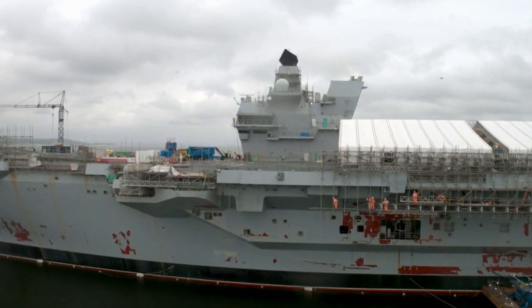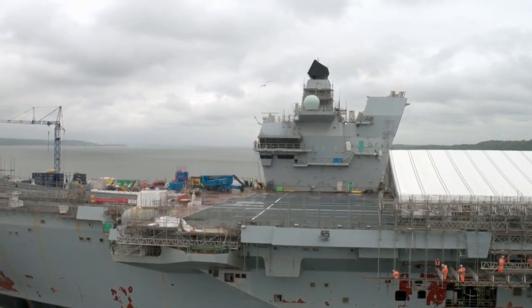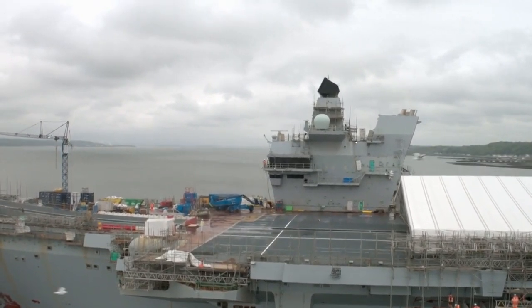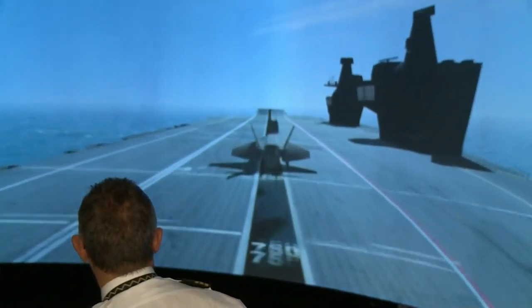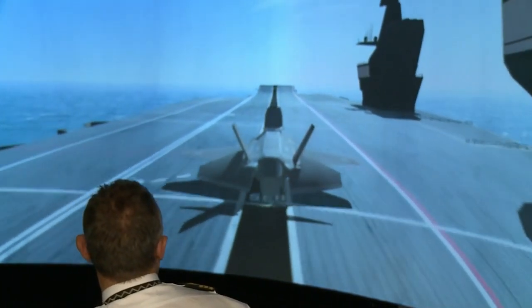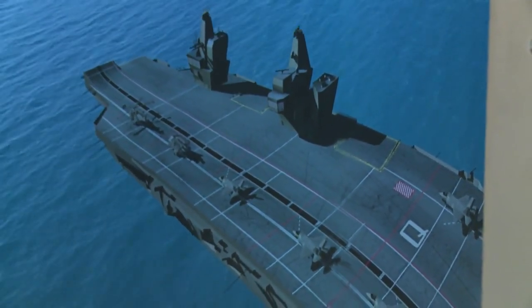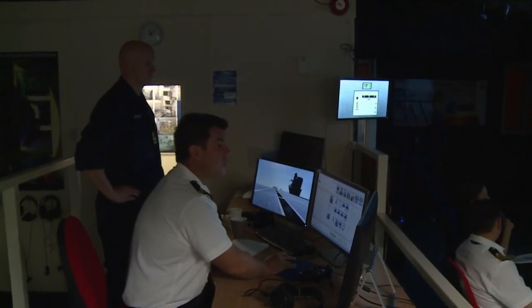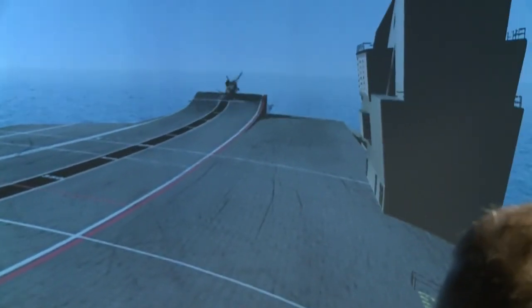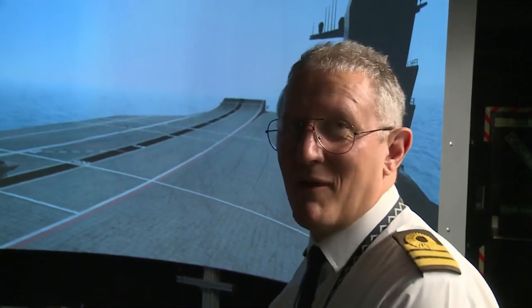So, danger in the belly of the ship, but potentially even greater risk on the flight deck, in many ways the Achilles heel of any aircraft carrier. A floating airfield for warplanes loaded with fuel, bombs and missiles. The risks are enormous. Computer simulation helps the aircrew plan for the worst. Launch the jet. Maritime aviation at its best.